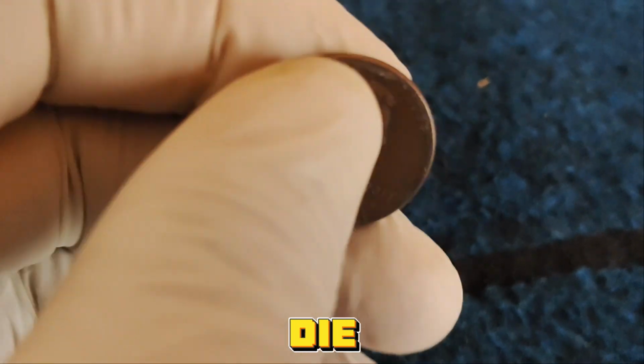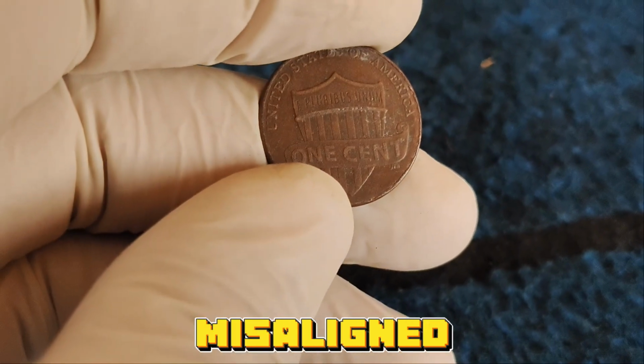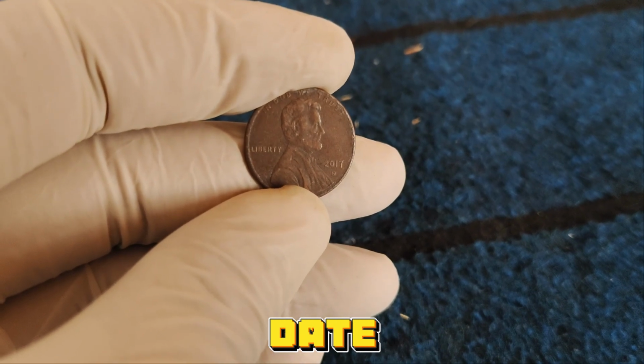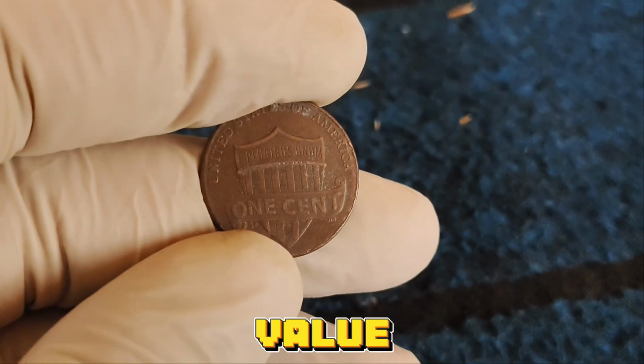1. Double die obverse, DDO. This is when the die strikes the coin more than once but is slightly misaligned, causing letters and numbers to appear doubled. Look carefully at the date, Liberty, and In God We Trust. A strong doubling can increase the value drastically.